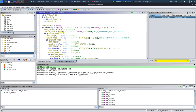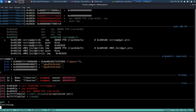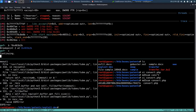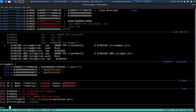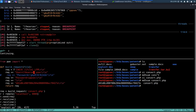So if we go to the string compare, 403b2b. So continue. Oh, didn't crash this time. Break star 0x403b2b. Continue. Run it. Let's see. Breakpoint. Which one? Well, 403b2b. And comparing LFM user. So what we should have done is change that to be ipsec again.